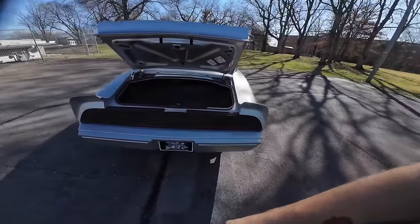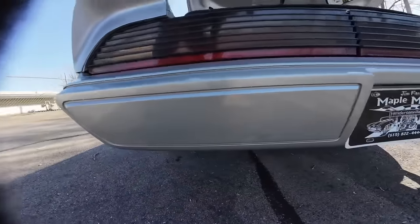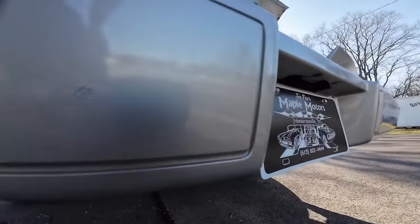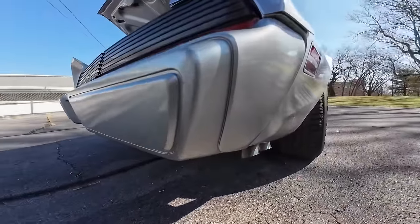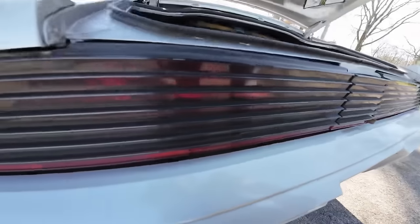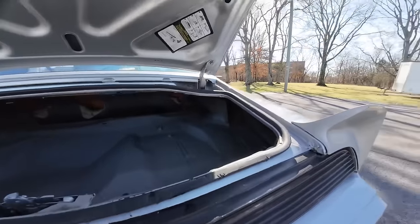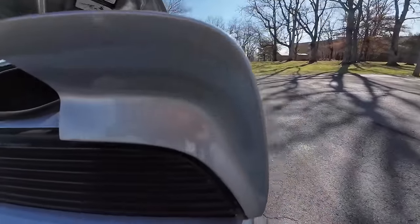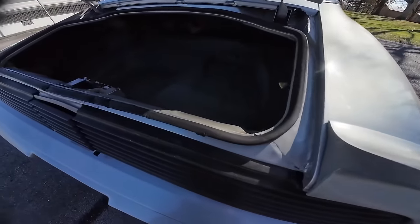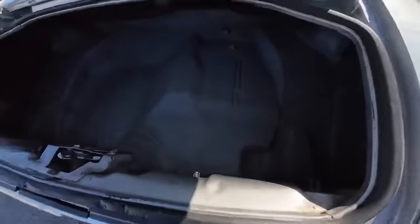Here we go. We'll get started in the back. Scuff there. Cracks in the back bumper. Scuffs. Chips. Jams look good. They painted the trunk, but it looks good. Not bad.